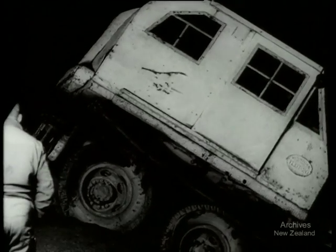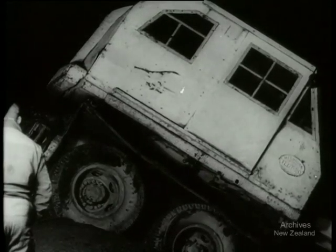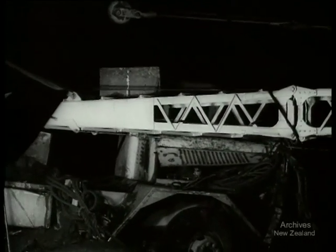At 7 o'clock, after a four-hour haul, the huge crane reaches the top of the 70-foot bank. It's found to be damaged, but that can be repaired. Thanks to the frogmen and the salvage crew, 10,000 pounds worth of machinery has been saved from the Clutha.